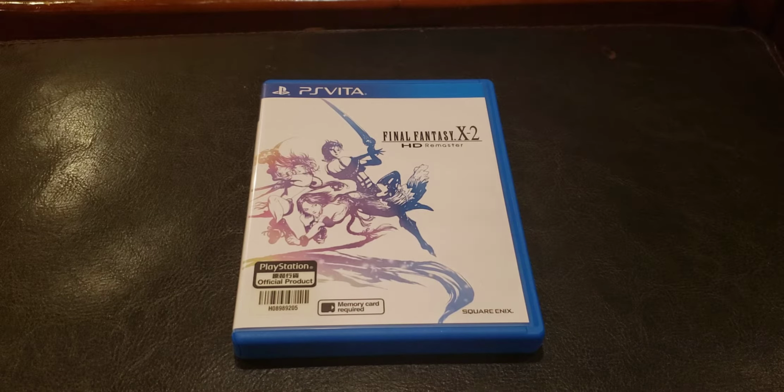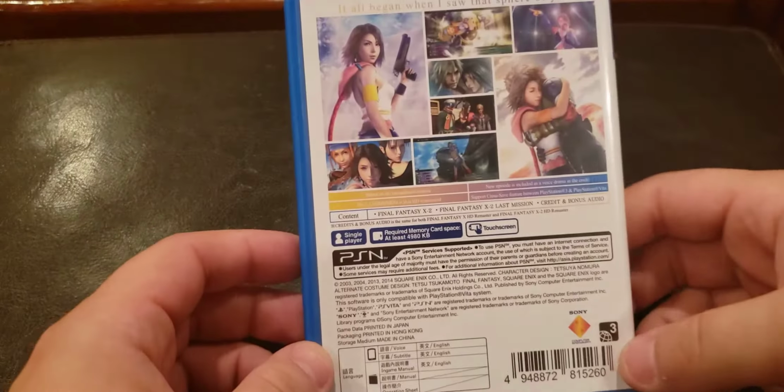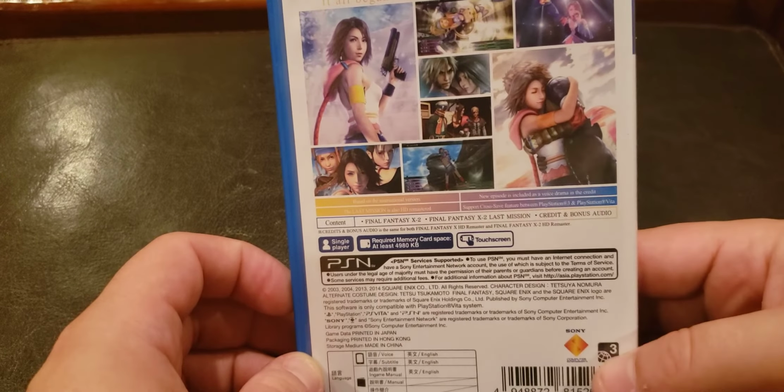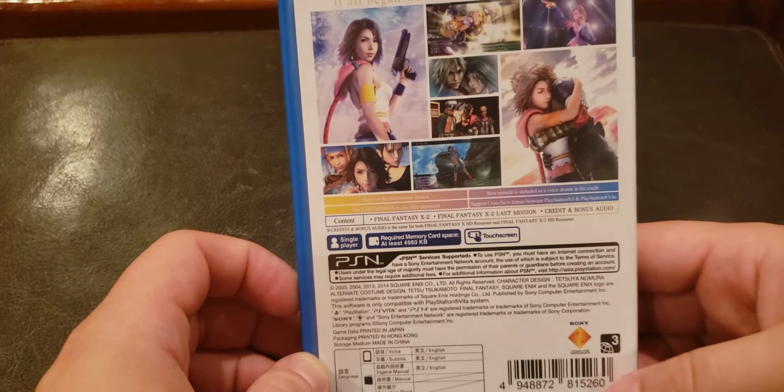I even had that for the PlayStation 4 at one point. It's just nice to have 10-2 on its own. And I actually am a big fan of this game. I know a lot of people hate on it, but I do like 10-2. And then this does have the 10-2 Last Mission credit bonus audio. So that's it for the Vita games.